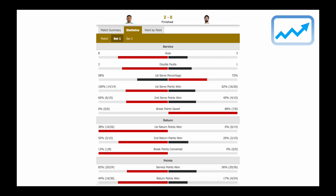Now this clearly demonstrates once again why it's so important not just to take the score or the pricing alone. You need to look at how the points were won and also look at the stats.